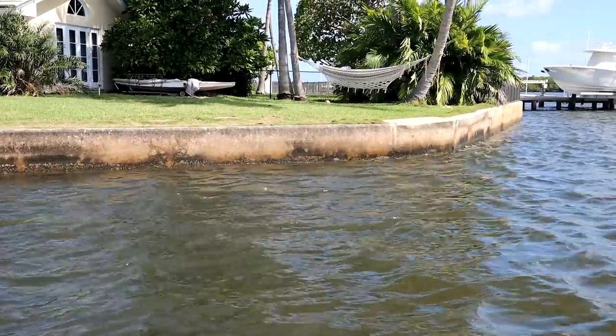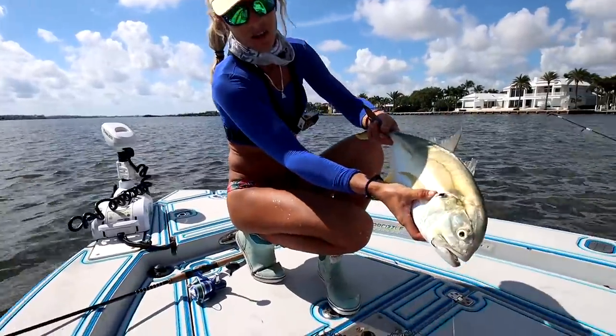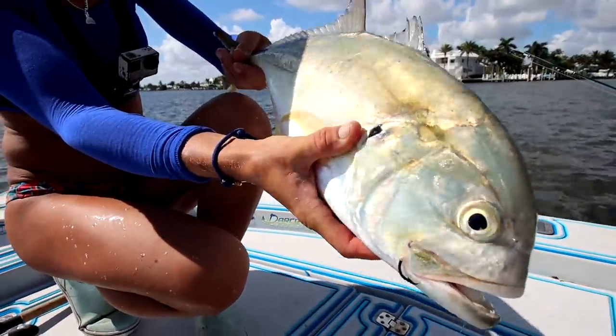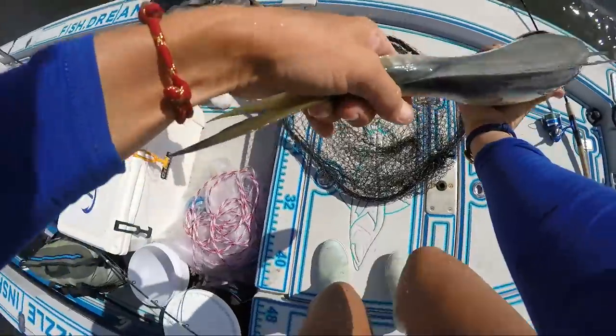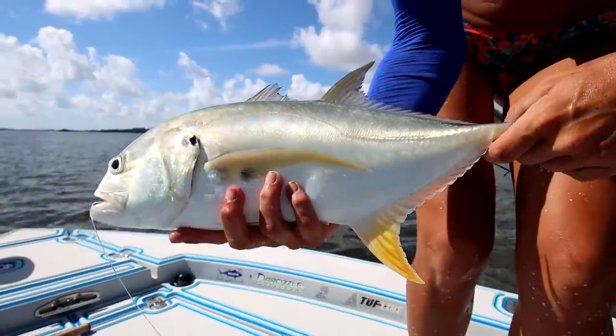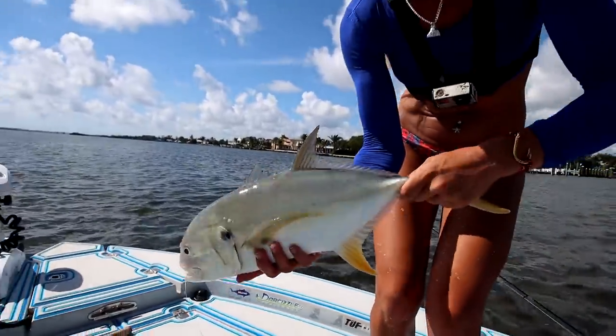Let me get his teeth out of this net. There you go. Give him a sign a little more for us. There you go. Perfect. Right in the corner. Gorgeous fish. You can see those really pretty colors. Looks like he's more of an ocean jack, not a river jack. Really light colored fish there. Look at the yellow. Nice.